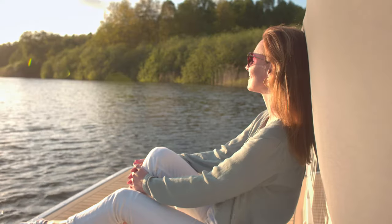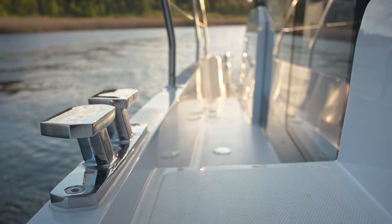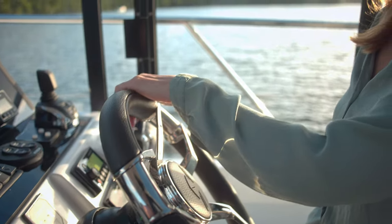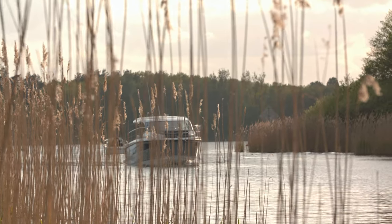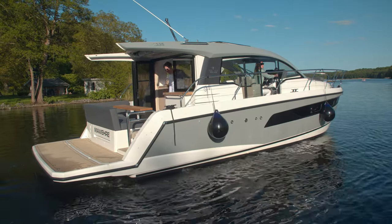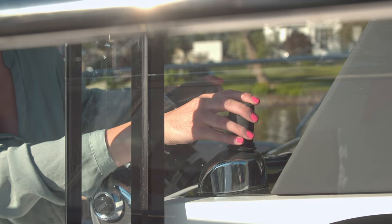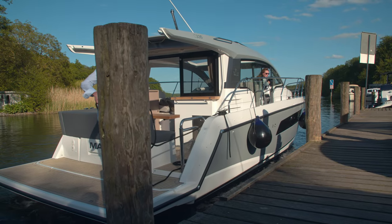That way, there is nothing to distract you from the excitement of driving this boat. It features joystick control by Volvo Penta, which takes the stress out of docking. Spin the boat on the spot or walk it gently sideways. The system does the hard work for you. Impress everyone with your flawless mooring.